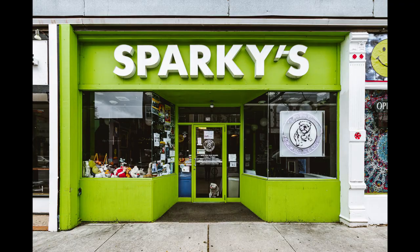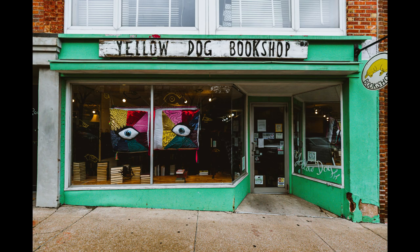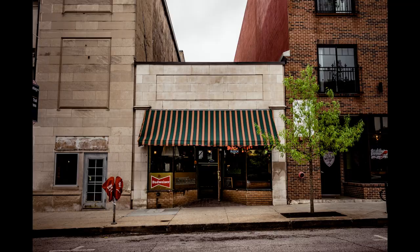I've liked using the wide angle lens though. I've been trying to get a lot of photos of the storefronts that are closed with the closed signs, to help document this and remember this in the future. It's just weird. What do you think? Is it weird for you?